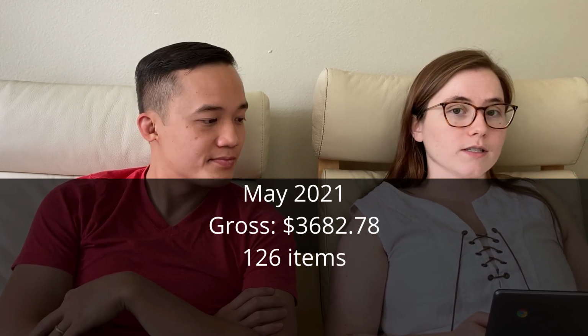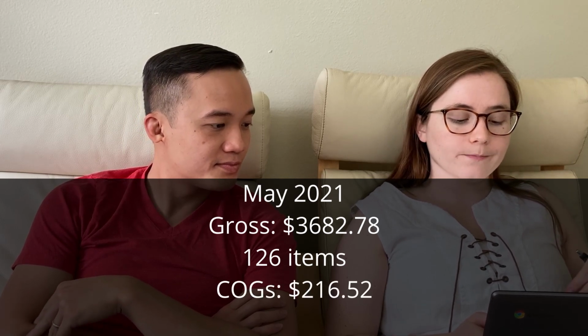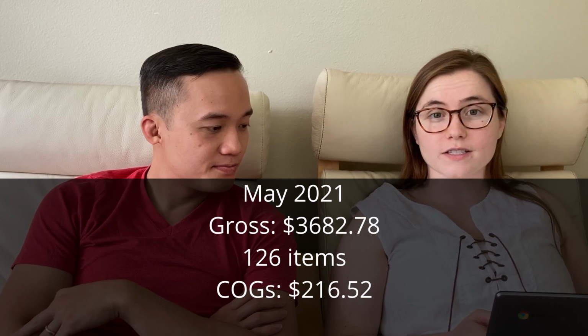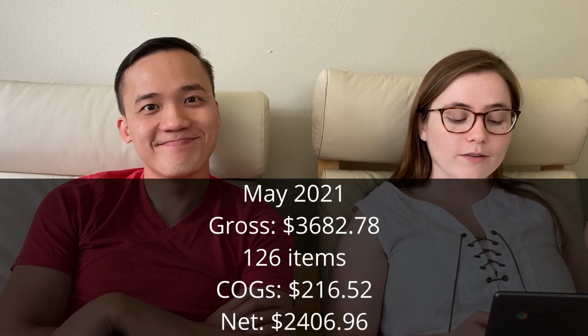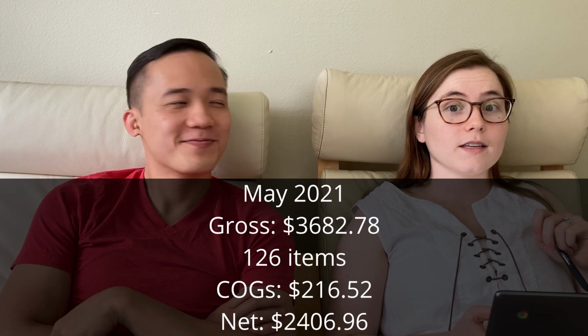And our cost of goods was $216.52. And our net, so the amount after fees, cost of goods, and shipping, was $2,406.96. Crazy. That is nuts.